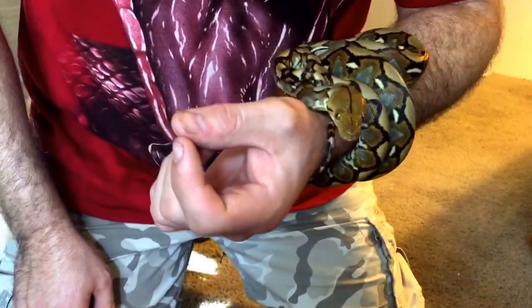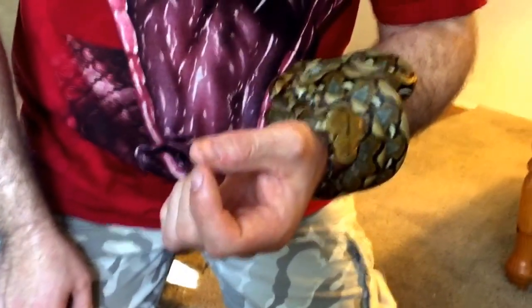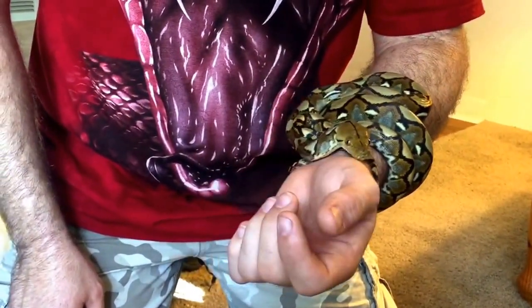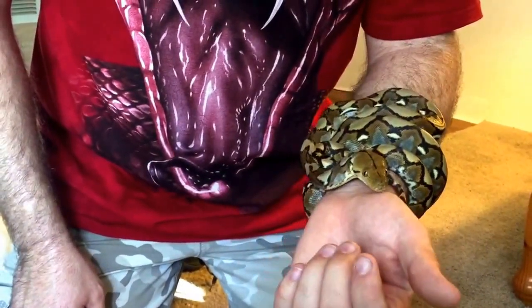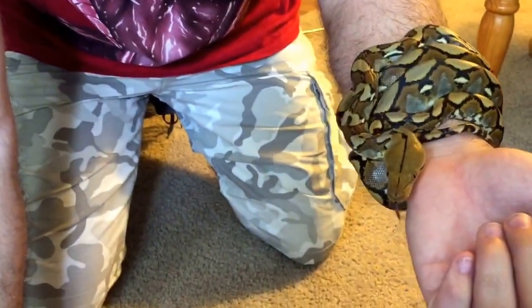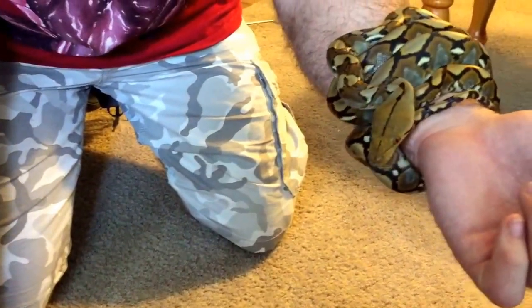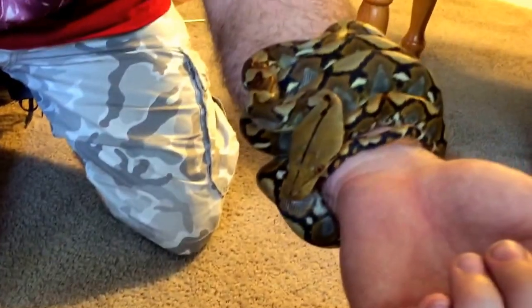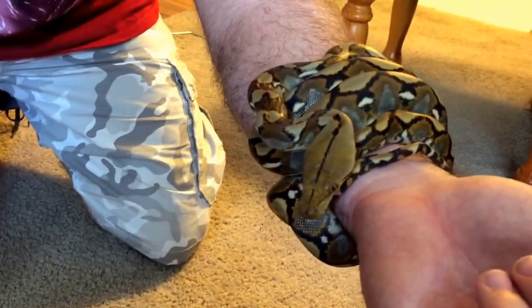She's gotten a lot better than when I first got her. When she was a baby, she would bite every time you opened the cage, but she's taming out. I was kind of worried that she was going to be a really aggressive snake, but she seems to be doing a lot better. They also have that iridescent glow like the rainbow boas, which is really cool. And if you check these guys, they have a lot of different color morphs that are coming out.